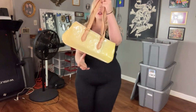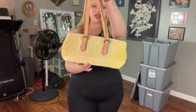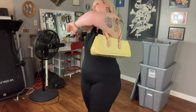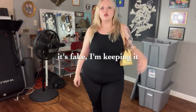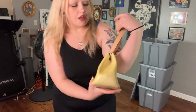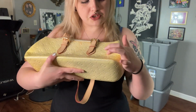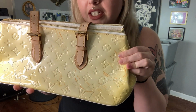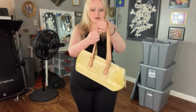But can we talk about this pale baby yellow, so spring summer, little under-the-shoulder Louis Vuitton. I'm probably going to keep this. I will carry this all year. On the back of it there are some orange pin marks or scuff marks. I'm not sure what it is. If you have any tips on how to get that out of whatever material this is, let me know. I'm going to try a magic eraser maybe. Hopefully it won't mess it up.